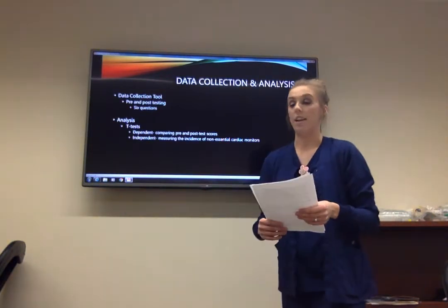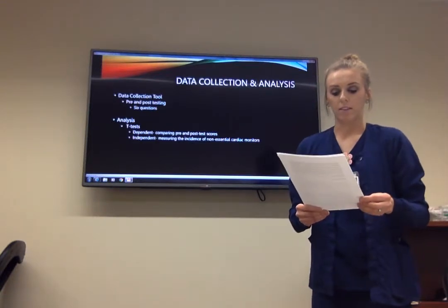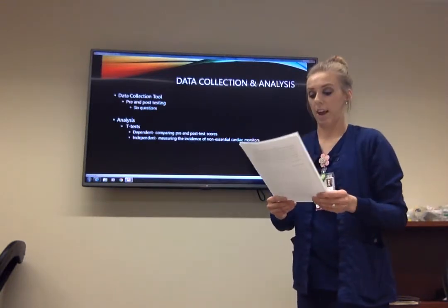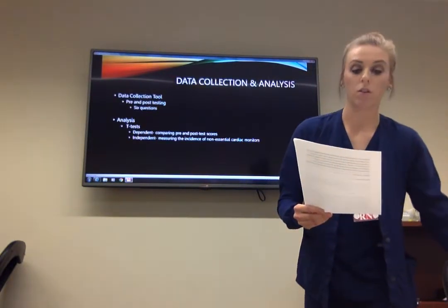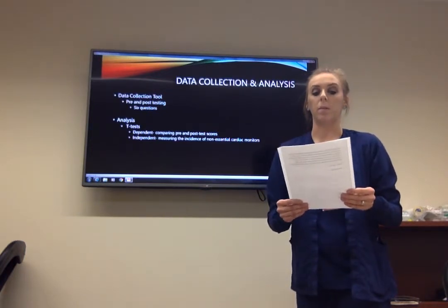Data collection and analysis. The pre- and post-test would consist of the same 6 questions, which can be found in Appendix A on the next slide. T-tests of significance would compare the results. The nurse's pre- and post-test scores would be compared with a dependent t-test.